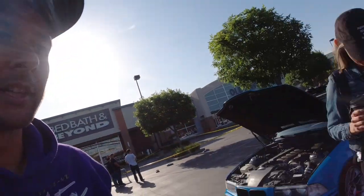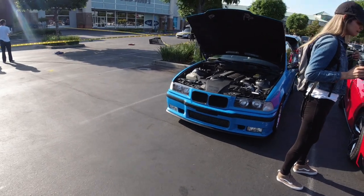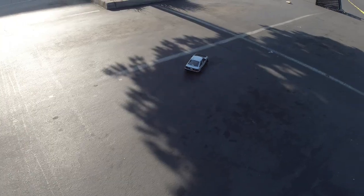All right, guys, so we just got here. I'm here with the wife. She ended up just driving the Supra here while I took out the E36 over on this side. So really cool event, really chill. We just grabbed some coffee. There's some donuts that they sell at this event too, and there's a bunch of cool cars that just show up. So we're gonna take a look and see what everything looks like.